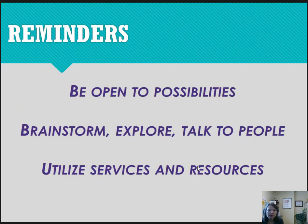So be open to possibilities, cast your net widely. When you're searching, apply for everything that you feel you might potentially accept if you are given the opportunity. The more jobs you apply for, the more potential offers you might get and potential interviews you might get. And make sure that you utilize our services. We're here to help. We would love to see everyone and help you figure out what's the best steps for you to take for your internship search.